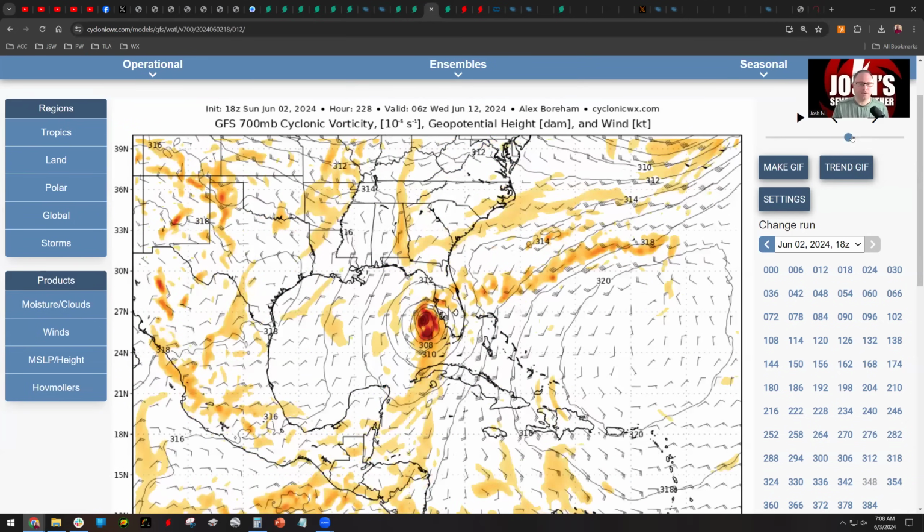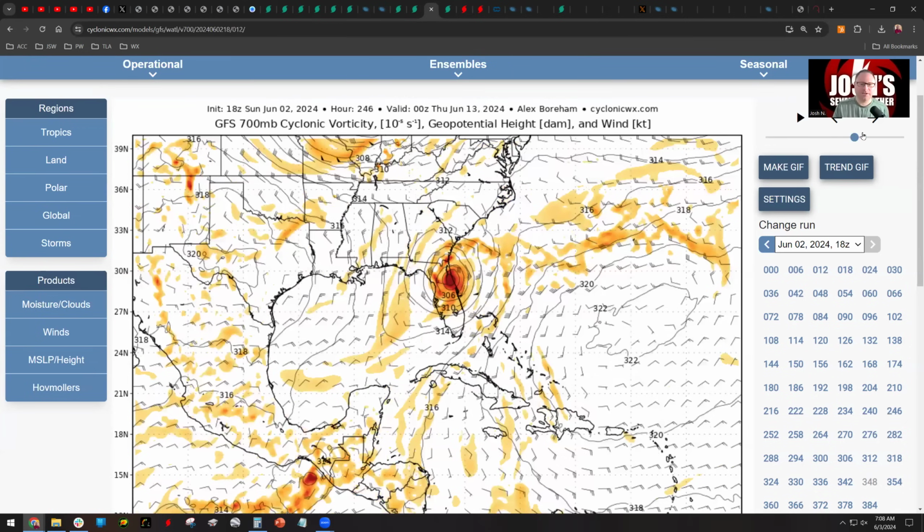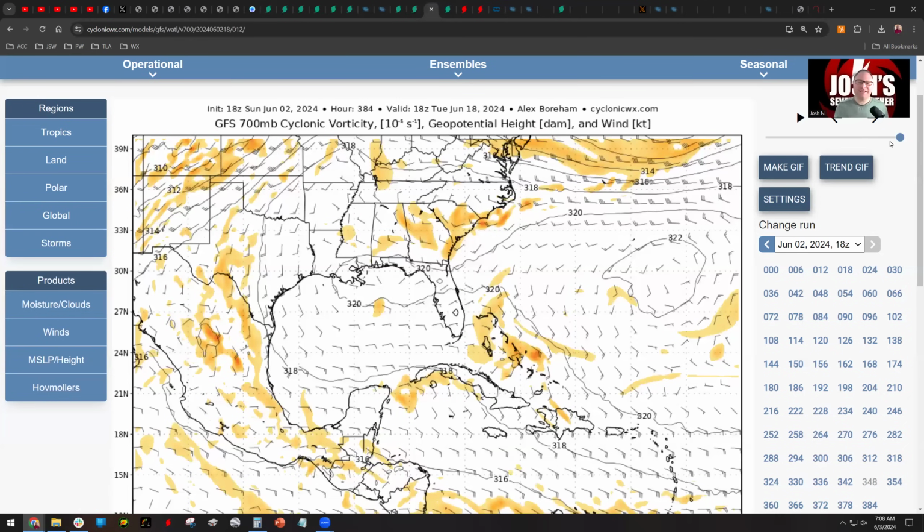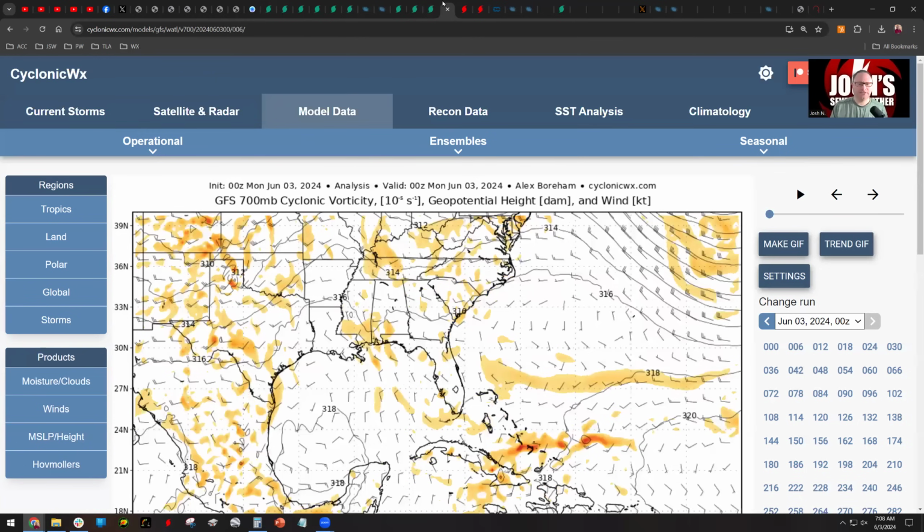Again, this is one model run. The next model run does not show something like this, so don't get too carried away with it. Not here to scare you guys into saying something like this will definitely happen, but the possibilities do start to grow a little bit more next week. But that's something we'll be watching.